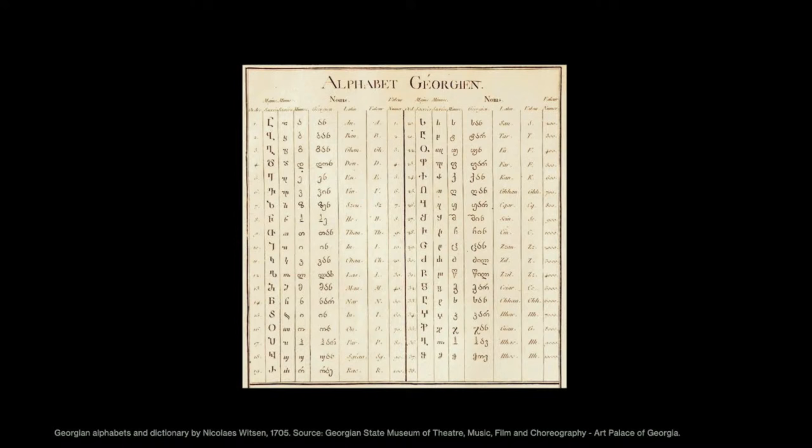An interesting fact of the Georgian language and its writing is that it does not distinguish genders, and it is also read exactly as it is written, which, think of English or French, is certainly not a matter of course.